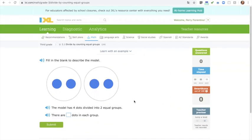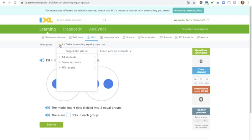Now, once you enter a skill, you might notice, I know it's a little small, but where my mouse is circling right now, you have the option to star the skill right from here. So you can select to assign this to all of your students or even just one class or a specific student. I'm going to assign it to all of my students.